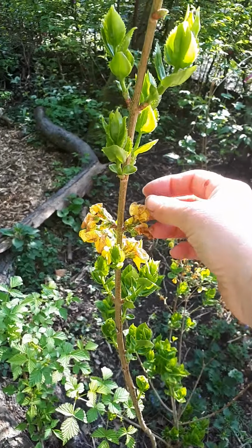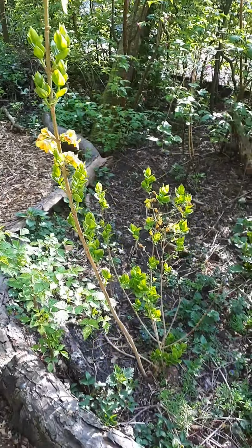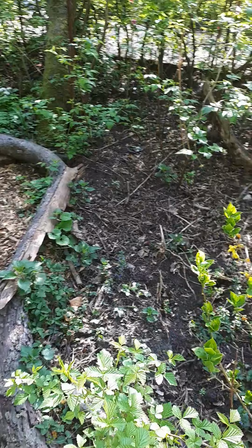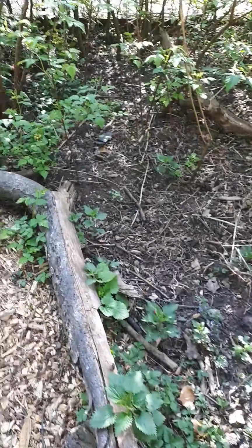Flowers of this one just going over. This is not an edible plant. I put this in just because it always reminds me of my birthday. And my daughter's got the same birthday as me, so I think it's quite nice. I like a birthday plant around the place.